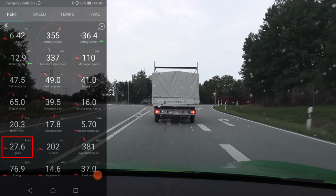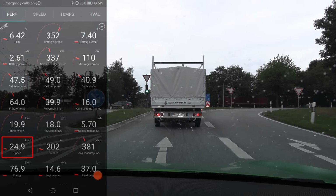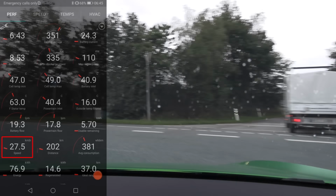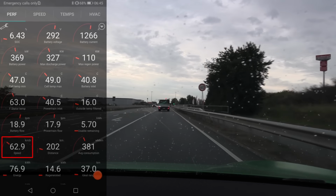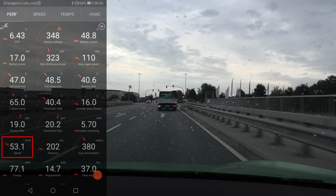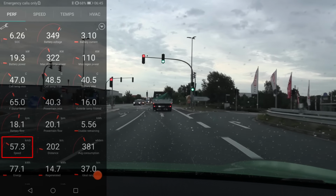So yeah, now I can hear the fans going a little bit, but it's not that loud. And okay, I have a power limit, but it's still really fun. I can show you here. You see, it goes like a rocket. Oh shit! So yeah, because now that we let the battery rest a little bit, you see that we have 300 kilowatt power, and that's a lot of power.